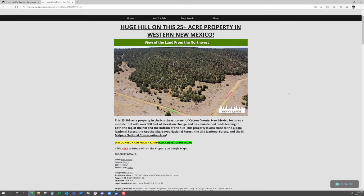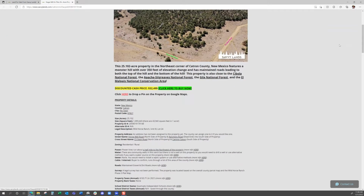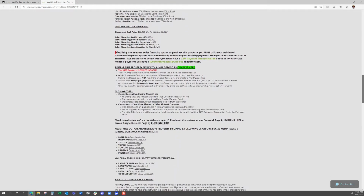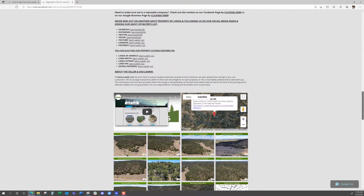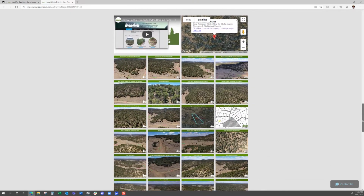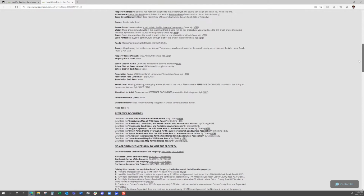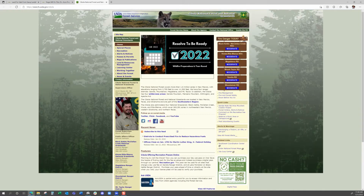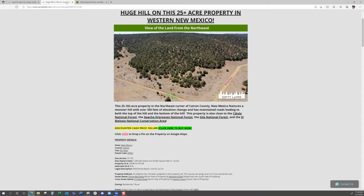You can see that we've got tons of information on this property. We provide as much information as we can so that you can get a good understanding of this property without even having to see it. So I'll start at the top and walk you through here quickly. Anything that's underlined, you can click on it. There's hyperlinks in there, and it'll give you more information about that. So for example, Cibola National Forest, if you click on that, it'll pop up a new website, and it'll bring you to information about the Cibola National Forest.